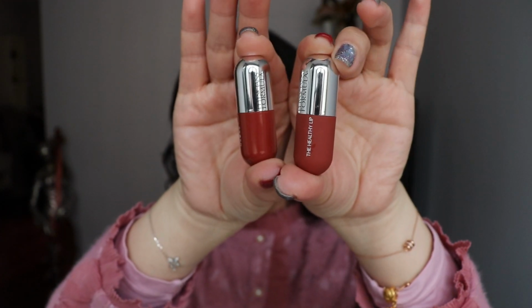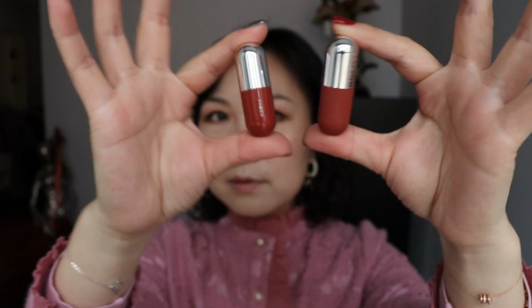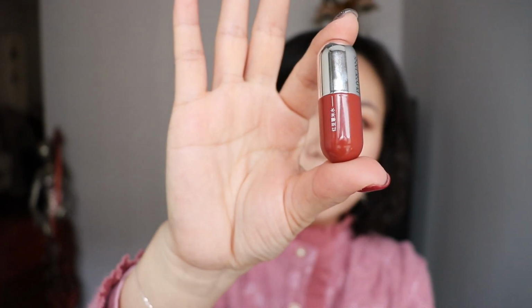Oh, lips today, I think I'm going to use Physicians Formula. That's from my shop haul last time. Look how cute they are. They look like little pills. One is a matte finish and one is a cream finish. The matte one is okay, comfortable to wear, but the color shows better on the cream formulation, so I'm going to use the cream one. The color I really like. The color is very autumn, orange brown, warm tone.